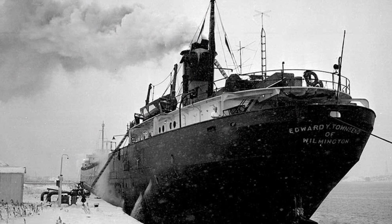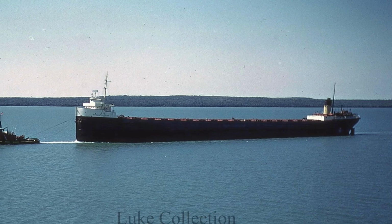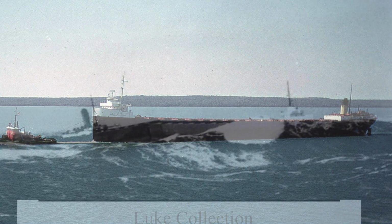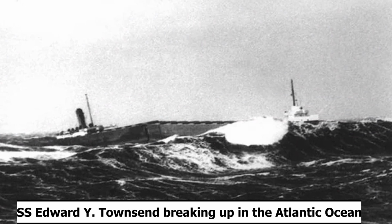Shortly after the sinking of the Morrell, a huge crack was discovered in the hull of Edward White Townsend, which would deem her unseaworthy, and she was destined for the scrapyard. She was going to be towed to a scrapyard in Spain shortly after that, and she faced an odd fate instead. If you would like us to cover it, I would absolutely love to. Let me know in the comments.